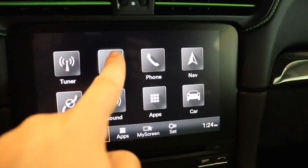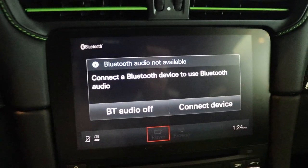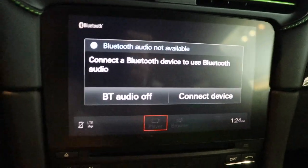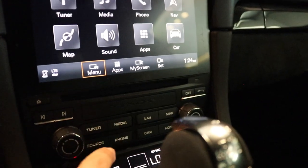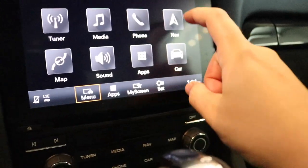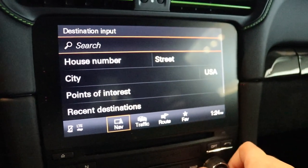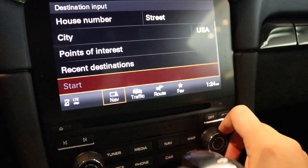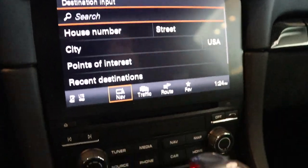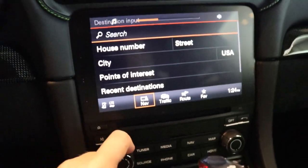And this is touchscreen, so if we go to media, you can connect your phone via Bluetooth to the car to pull up your music. And you don't have to actually touch the screen if you don't want to. You can just press the buttons down here. And let's say we're on navigation and you want to change between the different boxes. You can just use this turn dial right here. And the turn dial on the left here is for the volume.